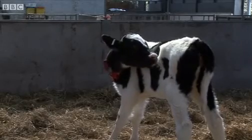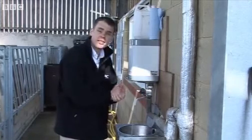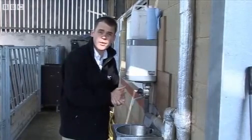But here's the good news. E. coli 0157 is easily killed with detergent and by heating. So by washing our hands and thoroughly cooking our food, we can control the risk of infection.